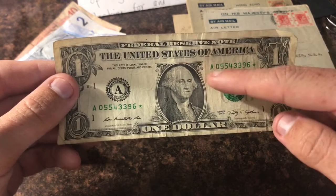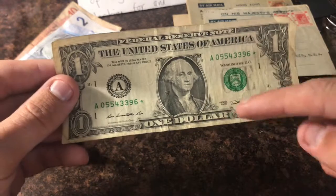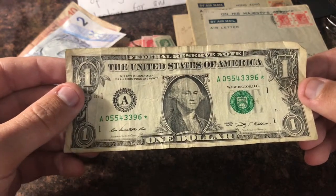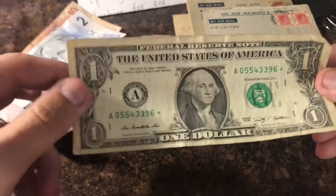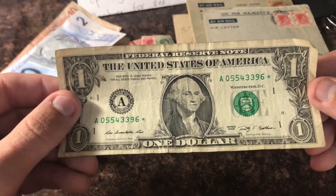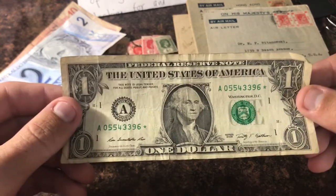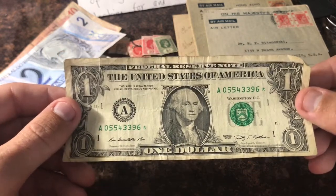And some star notes, if the serial number is super special, super unique, can be very, very rare. Also, depending on the year it was printed and the series in which it was printed, can make it really, really rare. I haven't looked this one up online. You can do it super easily. But yeah. Haven't looked it up. It could be valuable. Most of the time they're not, but this serial number isn't terrible. 0554-3396. Has some repeaters there. But yeah, I just want to send this to Jason. I hope you don't have a star note. I hope you'll appreciate this.